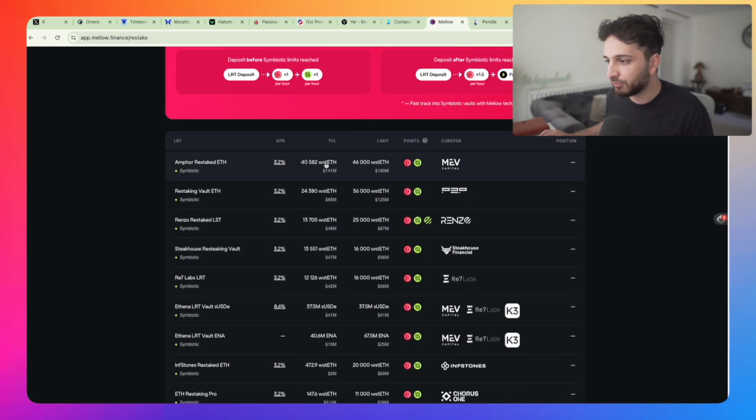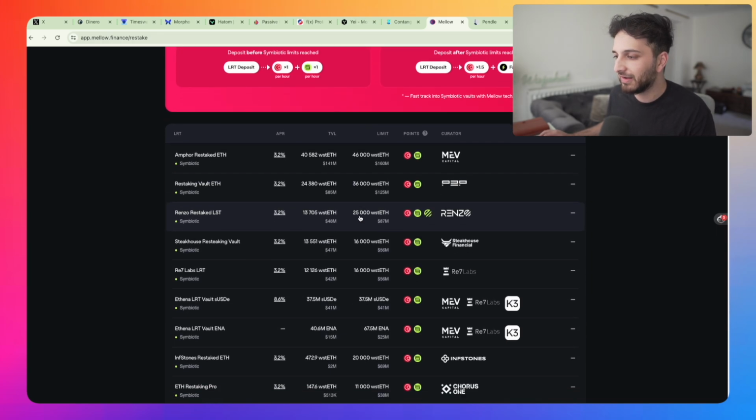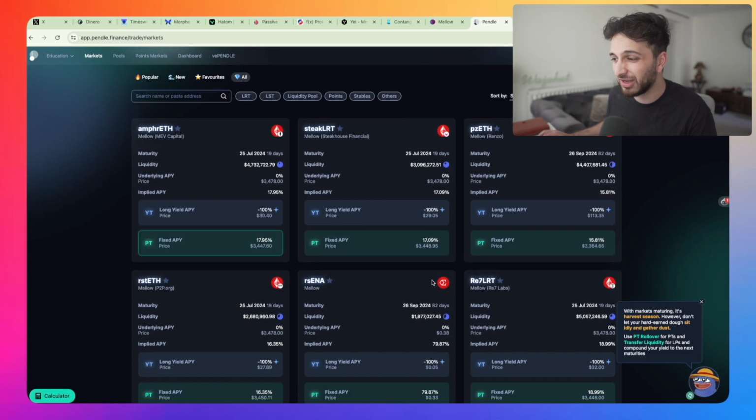And so yeah, some pretty good strategies here. These have some very high TVL: 140 million, 85 million, 40, 40, 40, 40. Very, very good TVL there. And yeah, you can earn some points if that's something you're interested in. Now, if you want to earn yield, head over to Pendle, where you can find some of the LPs here for these different markets. If you want, you can just buy the principal tokens for these Mellow strategies.